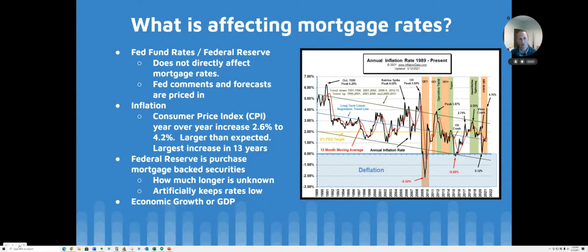Now, the big move today, and the big thing, is inflation. Inflation very much just reflects how much a gallon of milk cost you a year ago, and how much it costs today. How much did the same home cost you a year ago versus what it would cost today? That's the idea of inflation. Numbers came out today that the consumer price index, which is how they measure inflation, increased from 2.6% to 4.2% year over year. That is the biggest increase we've had in the last 13 years.